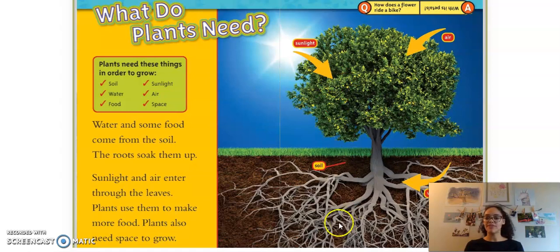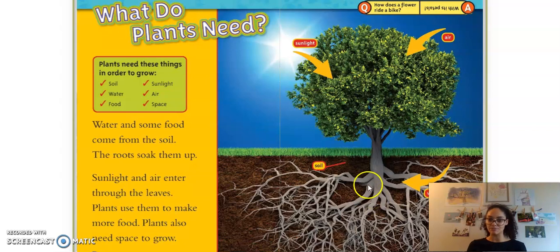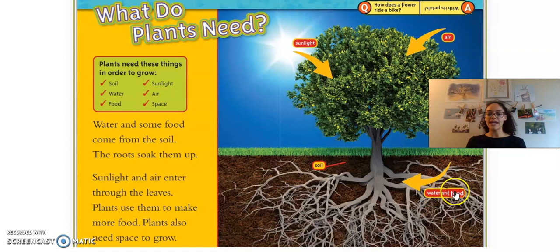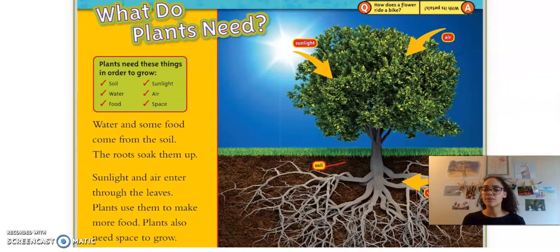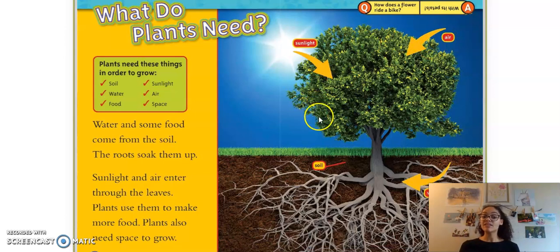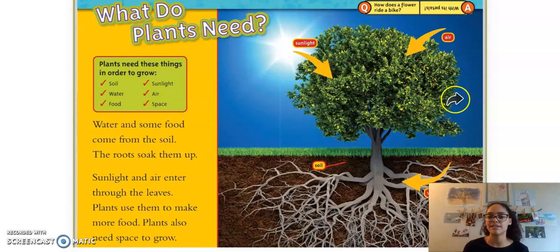So here we have a tree, and they're showing us all of the things that this tree needs because a tree is a plant. So we're going to start here at the bottom. It's showing us water and food. And they told us that plants get that water and food from the soil, and they use their roots to suck it up like a straw. They also are showing us that they need sunlight and air. And the leaves are responsible for soaking in that sunlight and air, which helps keep this plant alive.